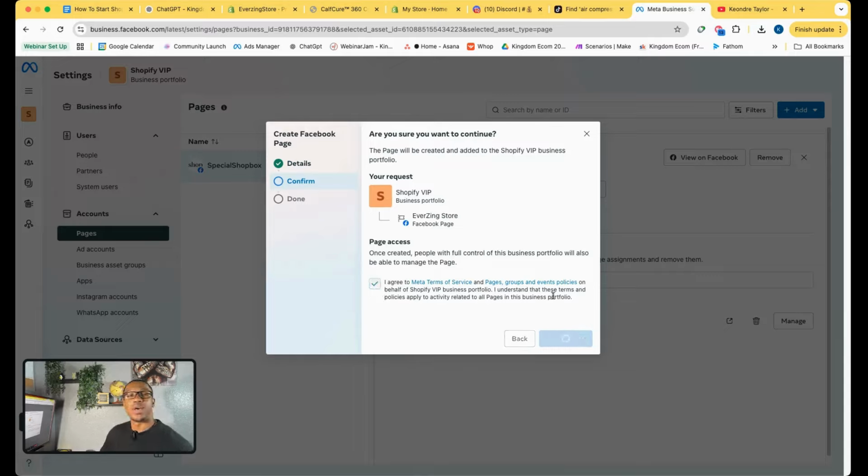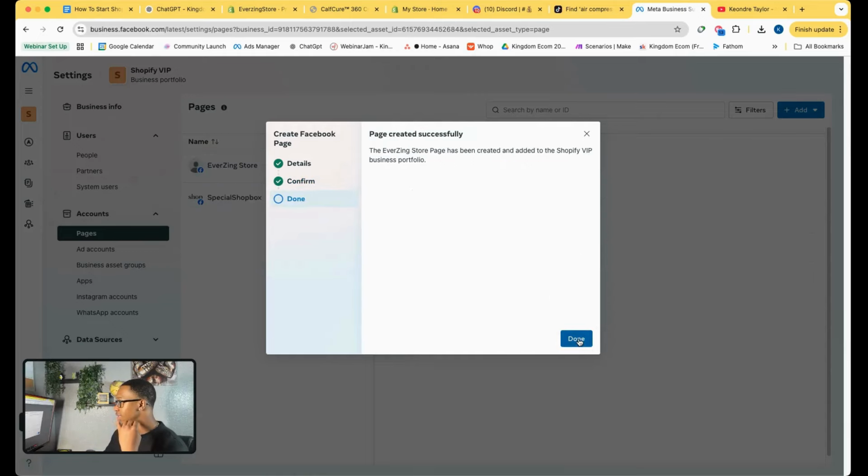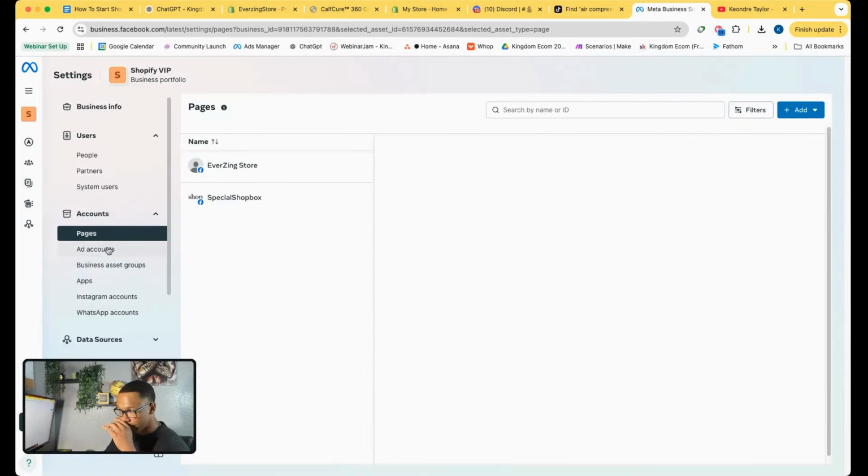So this is going to be our page. We don't need a logo at the moment. We can create our logo, but honestly, you'll be surprised. My student that's in that 1K day doesn't even have a logo, which is crazy. But we used to create a logo using AI as well. But we're creating this page real quick. Booyah, successfully done. And now what we need to do is create another ad account.